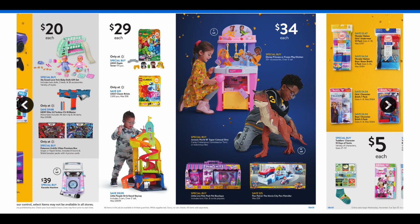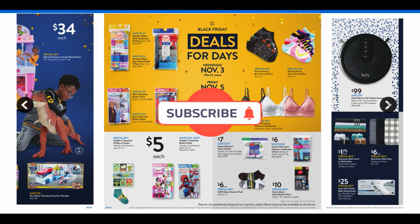$20, we have some toys for $29. The Little People Sit and Stand Skyway. We have the Disney Princess Frozen Play Kitchen for $34. And then some other play sets, big old dinosaur there. So definitely some good toys. There's always groups of toys for $5, $10, depending on your budget or depending on what your kids are looking for.